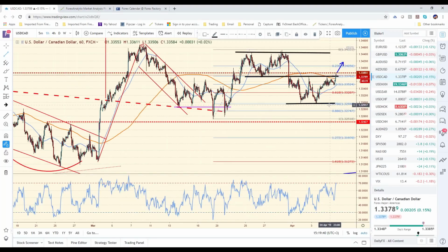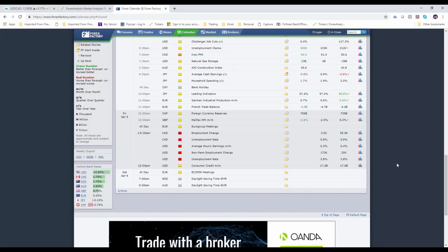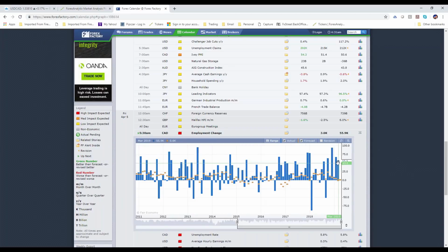The dollar Canadian is squeezing a little bit through this range resistance. We could be heading back to the 134.50, but keep in mind that we have Canadian data as well, so it's not just U.S. data. We have Canadian employment, and Canadian employment, frankly, has been pretty strong. I mean, look at the last 2 months and the beats, and then you can actually go back 4 months, big outsized numbers the last few months.